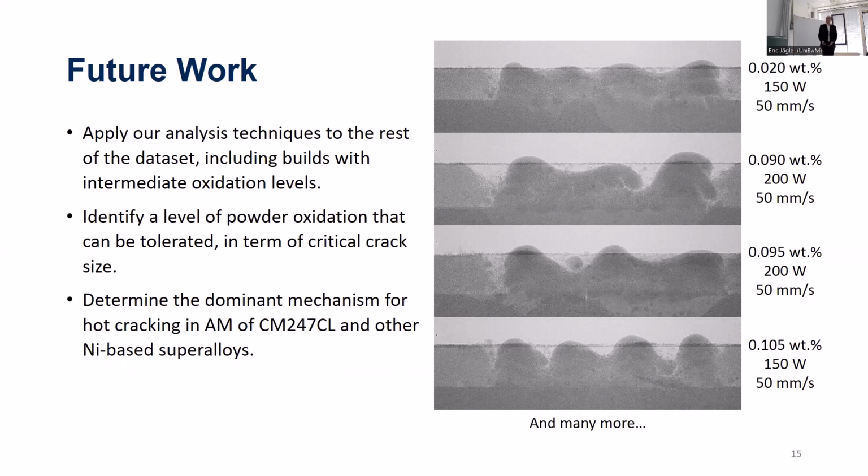And as for determining the dominant cracking mechanism, from what I've seen, it seems like liquation cracking is the most viable mechanism, but I'll be working with modeling teams at the University of Sheffield and my industrial collaborators to help answer that question.